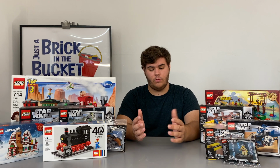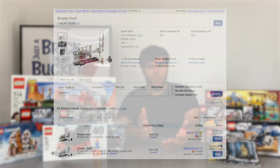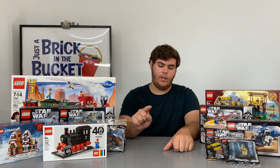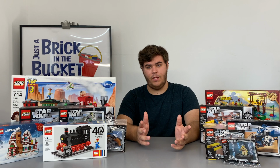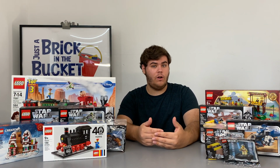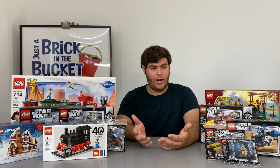Also, Duel on Bespin right now, that was something that only came out a month ago and then disappeared. Now people are selling it for triple, maybe more on BrickLink. And so if you have something that people want, you can get a bunch of it and you can sell it. That is probably the fastest way to make money on these sets, but like I said, it's still much more of a gamble than something like just buying sets to part out.